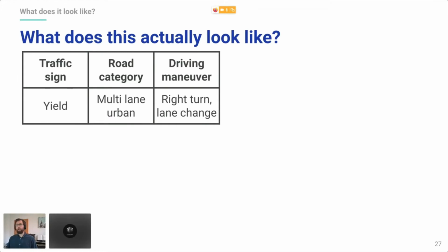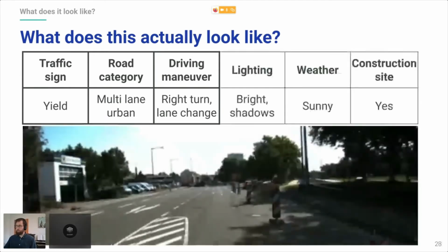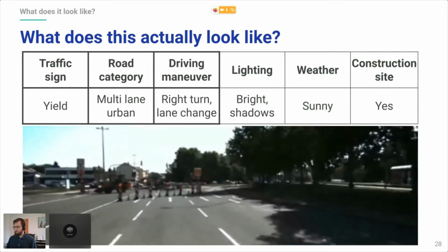But let's say now I am developing autonomous vehicles, and I'm interested in finding a scenario where there's a yield traffic sign, there's a multi-lane urban environment, and there's a right turn and a lane change. What might that actually look like? And I search for this, and I might get something like this.